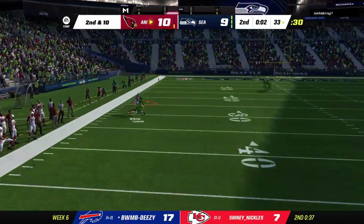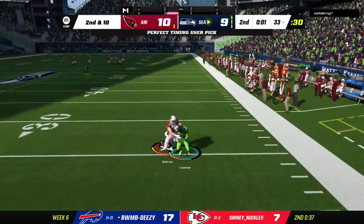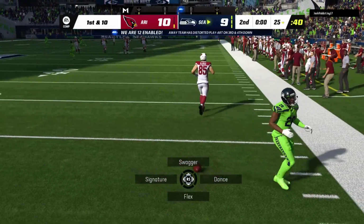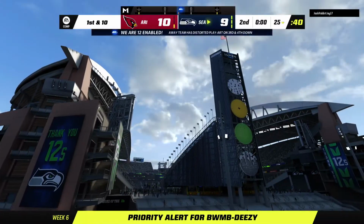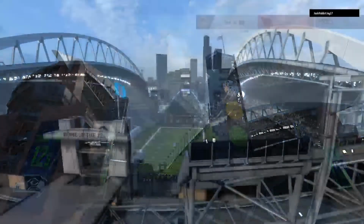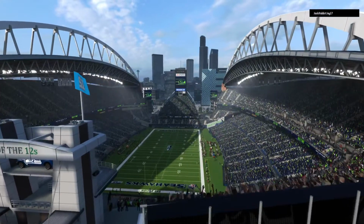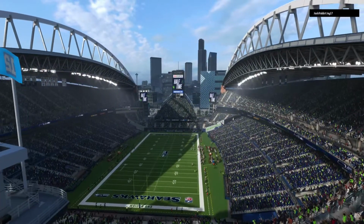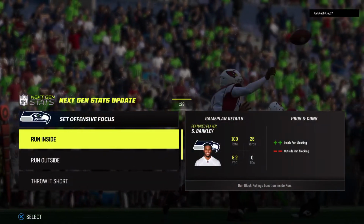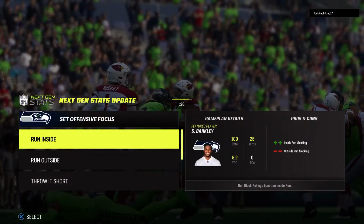He's going to try and go deep again. He rifles one, and that's going to be intercepted. Picked off by Justin Coleman. And he will be brought down on what will be the final play of this first half. So we have reached halftime with the visiting Cardinals out in front. As we send you cross-country to Orlando, Jonathan Coachman is there and has our EA Sports Halftime Report.